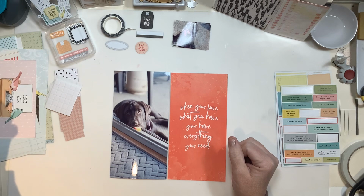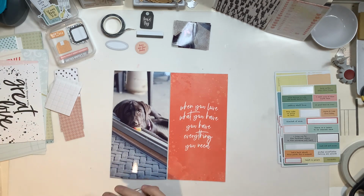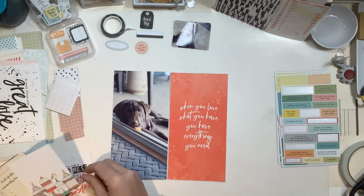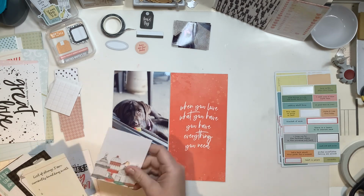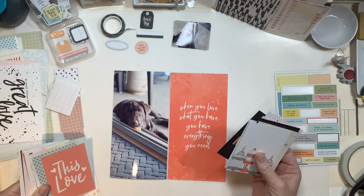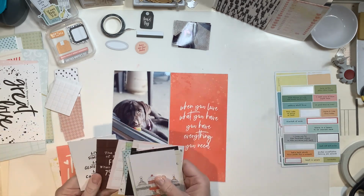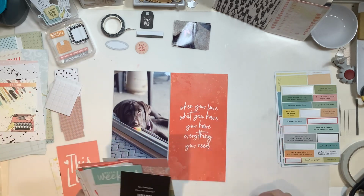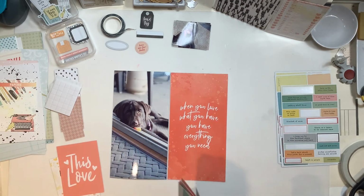But anyways, he was laying on our patio with this apple in his mouth, and his chin was just resting on the doorway, and it was so cute. So I snapped that and wanted to document that little story of him. So I originally started out with this right side that says, when you love what you have, you have everything you need.